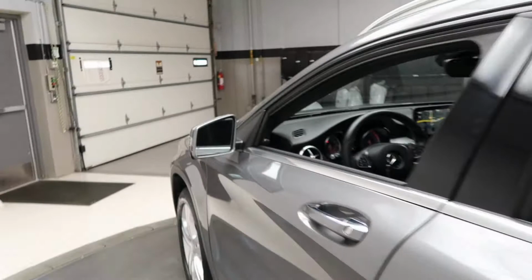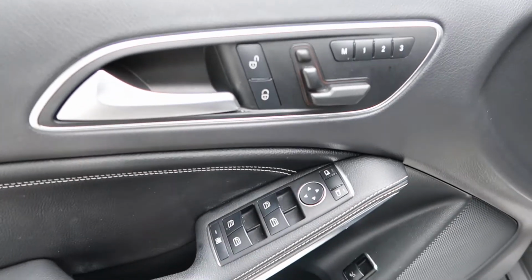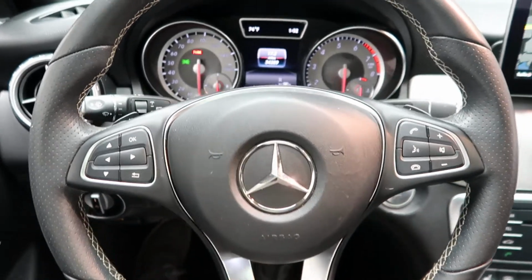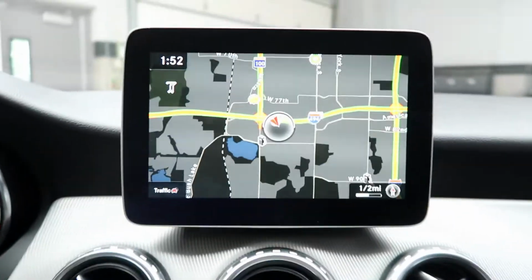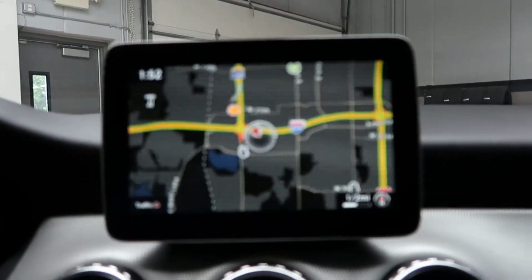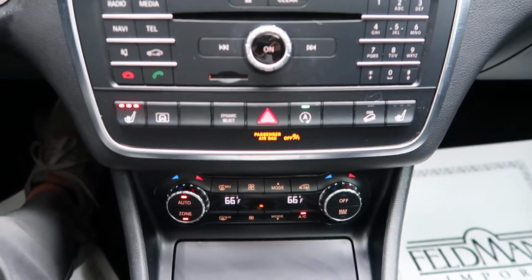Coming alongside, this one does come with a blind spot assist, keyless entry, Harman Kardon sound system, memory seats, power windows. Hopping in the vehicle, we've got our steering wheel controls with Bluetooth capabilities, paddle shifters for extra performance, a push start ignition, navigation, a rear view backup camera, hard keys for a media display, heated seats, dual climate controls.